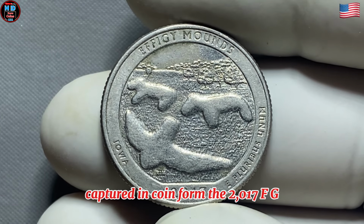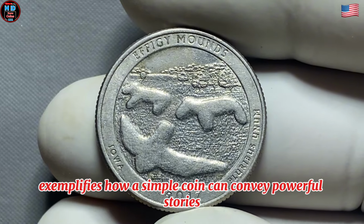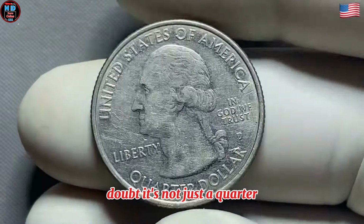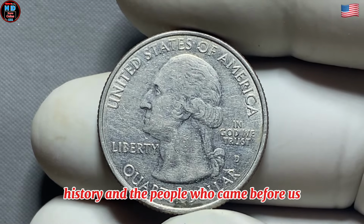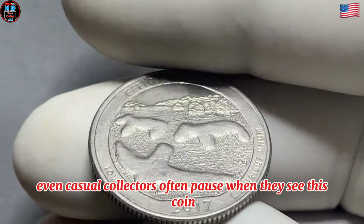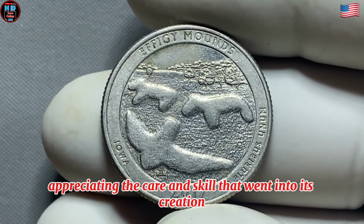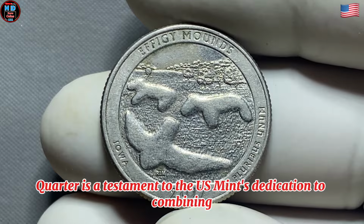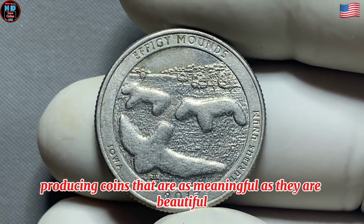The 2017 Effigy Mounds quarter exemplifies how a simple coin can convey powerful stories and reflect national heritage in a compact form. It's not just a quarter, it's a miniature piece of art that celebrates culture, history, and the people who came before us. Even casual collectors often pause when they see this coin, appreciating the care and skill that went into its creation. The Effigy Mounds quarter is a testament to the U.S. Mint's dedication to combining artistry with history, producing coins that are as meaningful as they are beautiful.